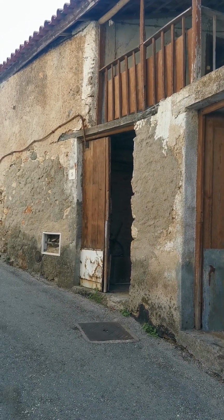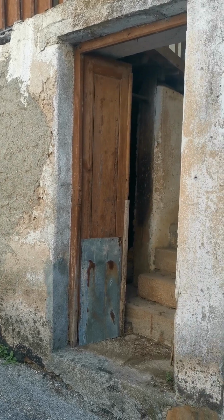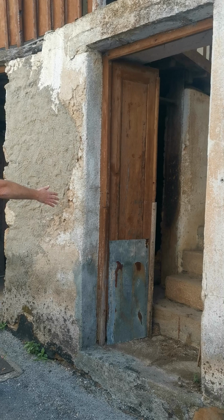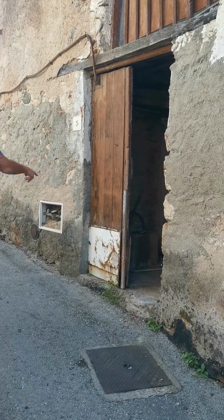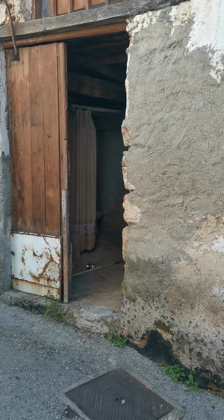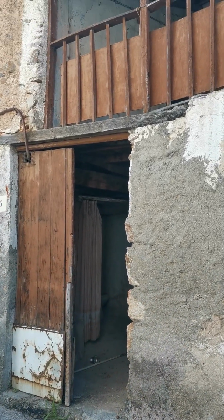So I'm going to take you inside. If I just walk slowly. So there's two entrance doors here. My idea is this door here to the right that Chris is demonstrating, that this would be your entrance door in. If it were me doing the renovation, this double door here, I would block up a little bit at the bottom and I'd make a fabulous big window in there.